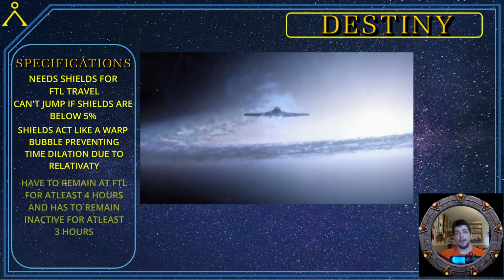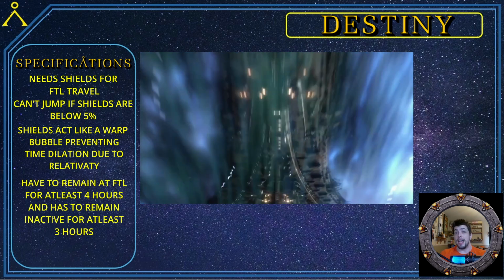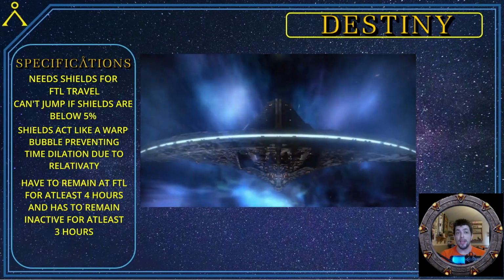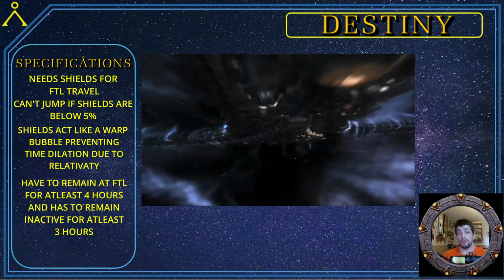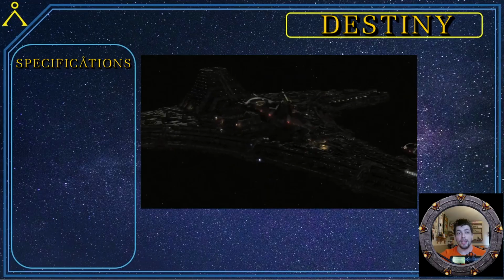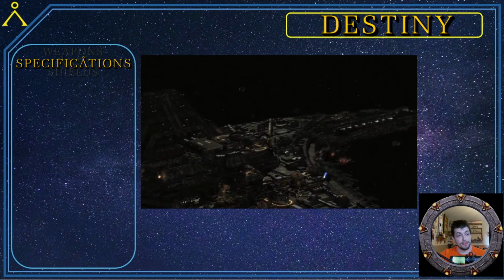Also, the FTL engines must remain active for 4 hours after a jump begins and be inactive for at least 3 hours when they are disengaged. Engaging or disengaging the drive within those respective windows can result in catastrophic damage to the drive and possibly strand the ship in space. So now with the engines out of the way, let's talk weapons and shields.